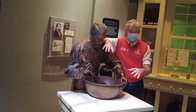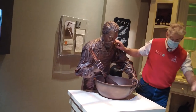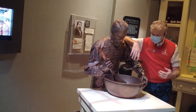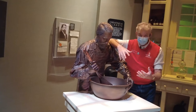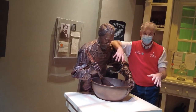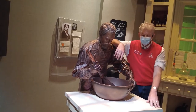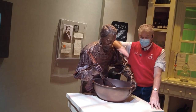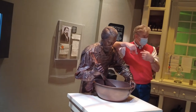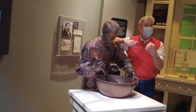Everybody else in the historical timeline became multimillionaires, except poor Dr. Pemberton. He got ill about a year and a half after he invented Coca-Cola. And on his deathbed, he decided to sell the company, all the shares in the company, and the secret formula to Coca-Cola to a competitor here in Atlanta for $2,300. Terrible deal, even back in 1886. To give you an idea how bad a deal it was, 20 years later, Asa Candler, the person he sold it to, would sell the company for $25 million.